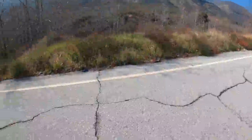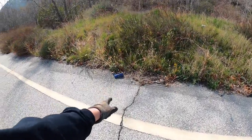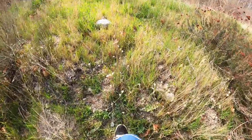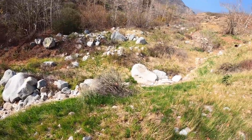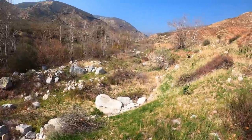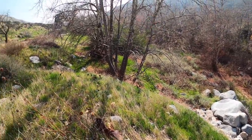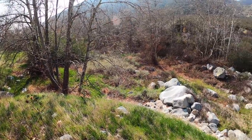This road's cool. Uh-oh, boot. It's a kid's boot, too. Uh-oh, that's sad. Let's see what's over here. Looking down here, I think there wouldn't be much down here. Doesn't even look like anything was once here.